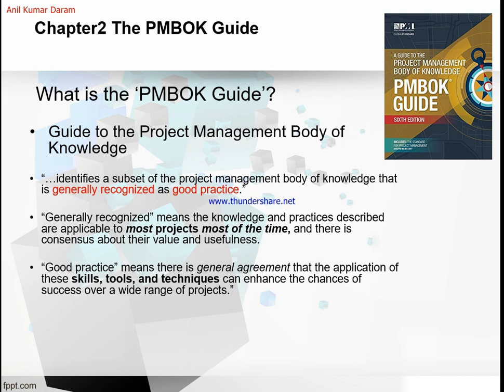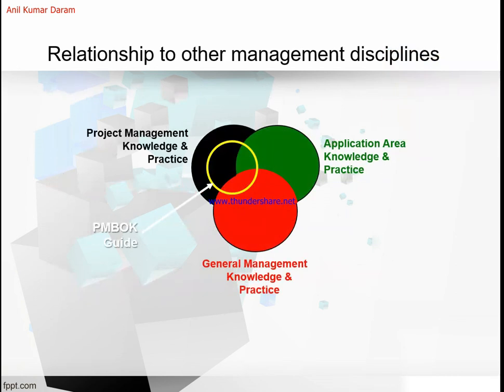This is the PMBOK guide. Let's move to the relationship of project management to the other management principles. The model on this slide shows the black circle as the project management body of knowledge, and the yellow circle represents a subset describing the PMBOK guide.